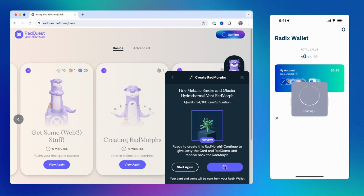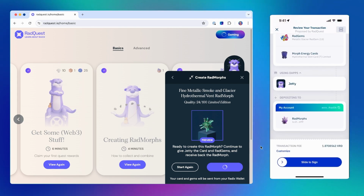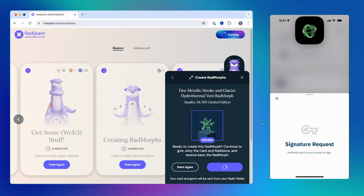So when I create the radmorph, I'm going to get a real transaction in my Radix wallet. I'm going to be able to see that I'm withdrawing those two rad gems in my morph energy card. I'm interacting with Jetty, which is our little Radix guide, and we're going to be getting a radmorph NFT back. So this is what I expect, and I'm going to go ahead and sign that transaction.